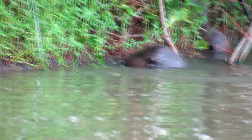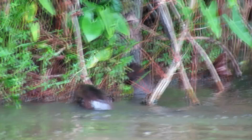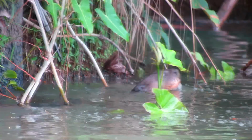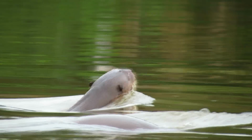As if Inkaterra didn't have enough to offer, this family group of highly threatened mammals delighted us as they fished for piranha and foraged close to the bank of the lake. Then, just like phantoms, they melted away into the watery arms of Lake Sandoval.